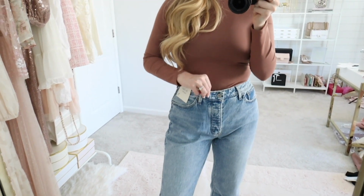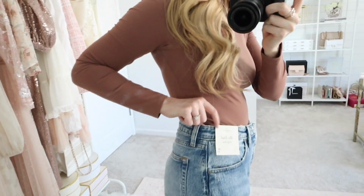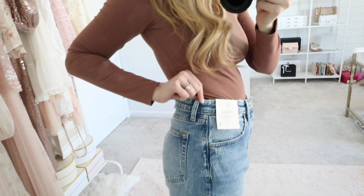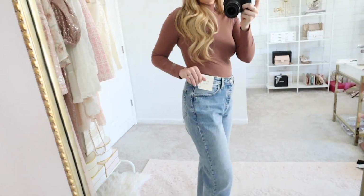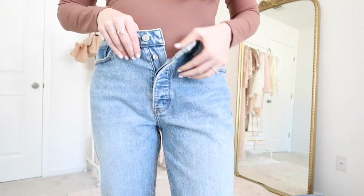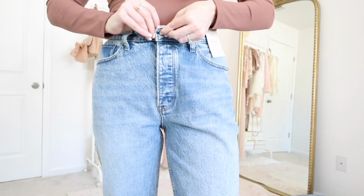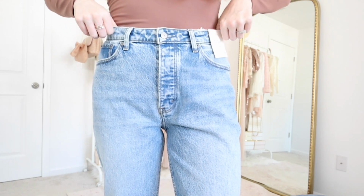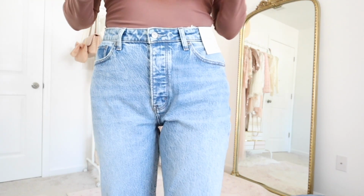Size wise, I do again have a little room in the waist. These definitely have more of a contrasted jean look, so there's some fadedness to them, which gives them that vintage dad jean look. This pair does have the more vintage 5-button closure versus the zipper, but they aren't super difficult to get on. I've had some jeans in the past where the buttons are impossible.